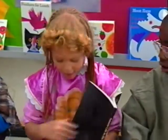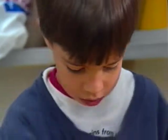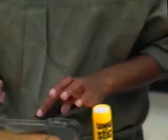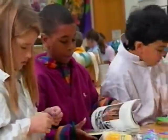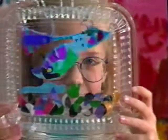Can I make a starfish? Sure, I think that'd be great. It's a shark, a whale, swordfish, a funny fish, regular fish, a dogfish and a catfish.